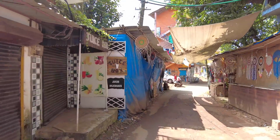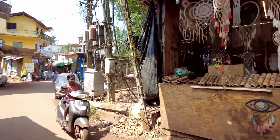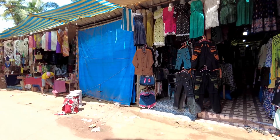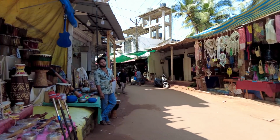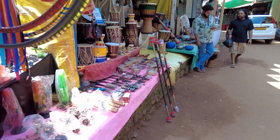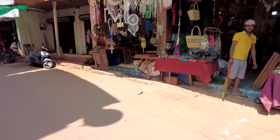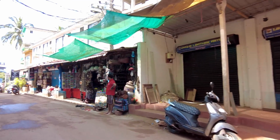It's pretty hot right now, so I'm already sweating. I'm literally riding the bike and sweating so much. Just to show you guys what it's like here in Arambol, besides the beach. So this is what I was talking about. These are the items that are very unique to Arambol. You'll get things like chillums. They even have these drum sets. The clothing available here is very hippie kind of clothing, and of course you have all of these dream catchers and things like that.